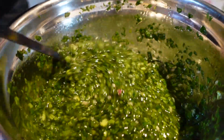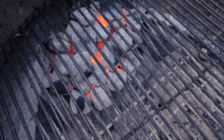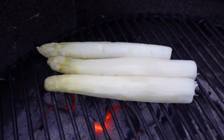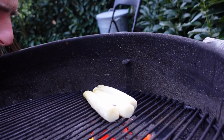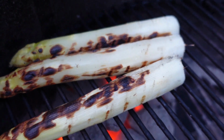And since we are doing a chimichurri style sauce, I think it would be great if we went out and grilled the asparagus for this version. So that's just what I did. I've got some nice coals going here. Now I just place down my half-blanched asparagus. I even tried to blow on the coals some to keep things nice and hot. And eventually they took some good color.